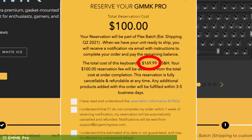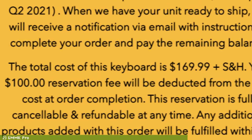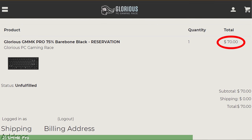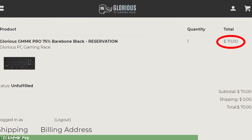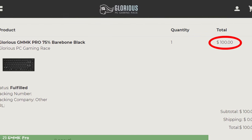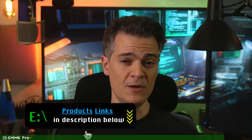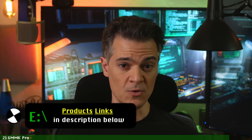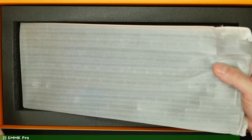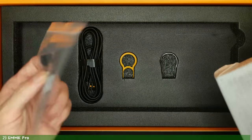It sells for $170 with free shipping in the US when you buy it directly from Glorious' own website, which is where I obtained my copy after paying a $70 reservation fee in November of 2020 and then paying the remaining $100 in March of 2021 and receiving the product in April. Glorious promises that once the initial reservations are fulfilled, they will keep this keyboard constantly in stock going forward, which should happen at some point before the second half of 2021. The keyboard comes well packed with some basic accessories and sports a 2 year limited warranty.